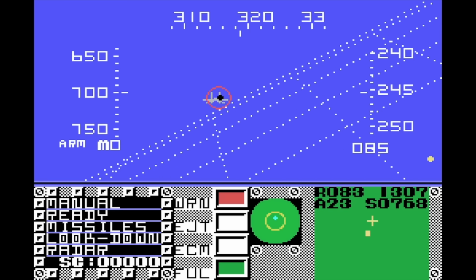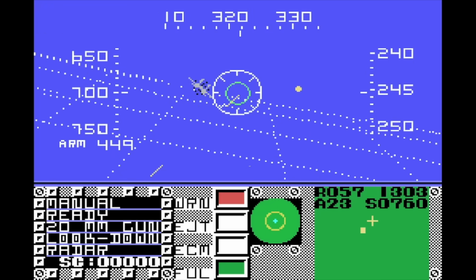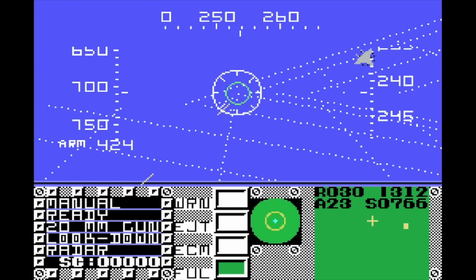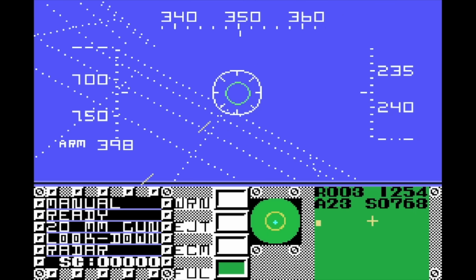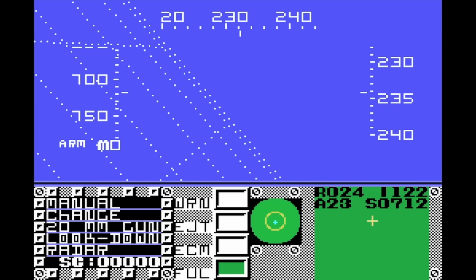But this game just felt like if the Sega Master System had a 5 1/4 floppy drive, this is the game that you would play on it. I know graphics are not supposed to be everything about a video game. I know that, but for this one, it's hard to look past that.